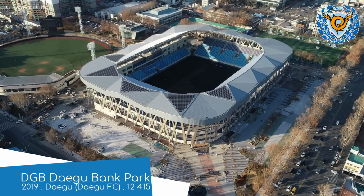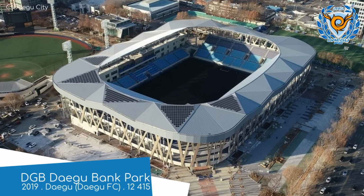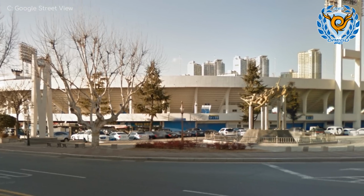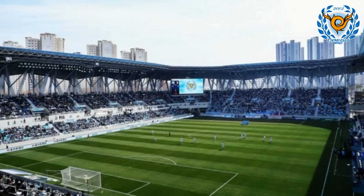DGB Daegu Bank Park, Daegu FC. We start off with the newest stadium in the league, oddly enough. It was built on the site of their old stadium and was originally only meant to be a major renovation rather than a complete rebuild. But I guess they got carried away.